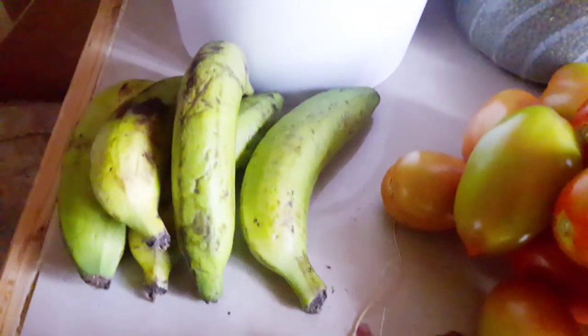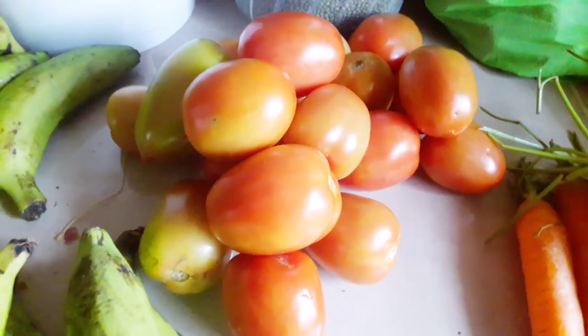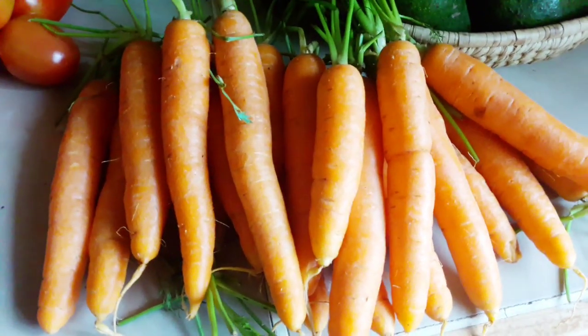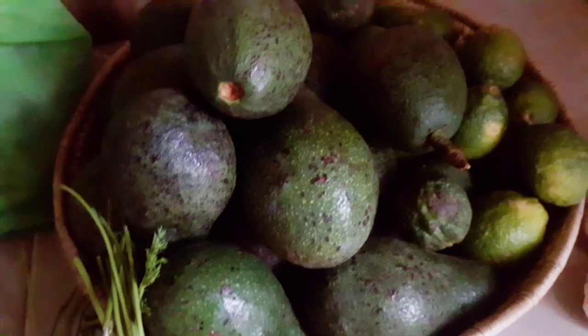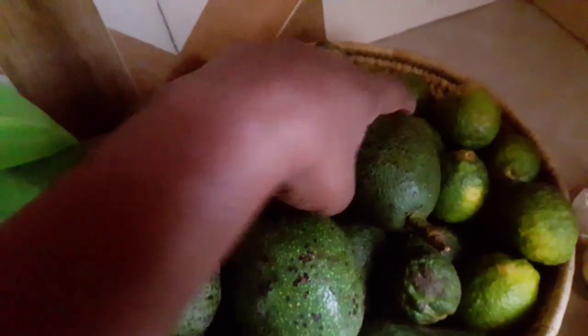Thank you so much for being here, and today we are doing another grocery shopping haul. I just want you to have a feel of how much it costs to feed a family here in Kenya, and you can get relative prices of how much things go for in our country. So without further ado, let's get into it.